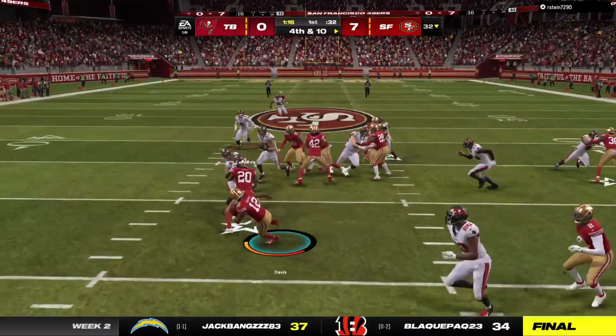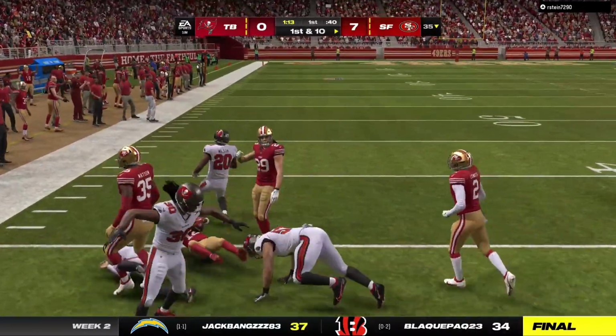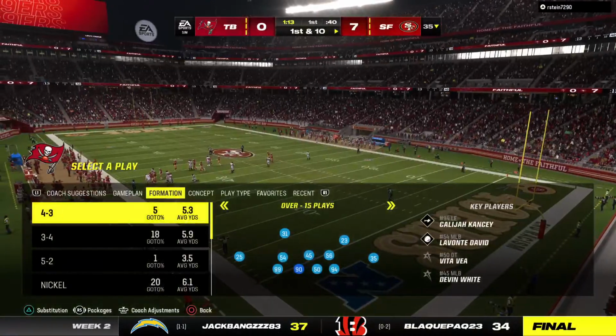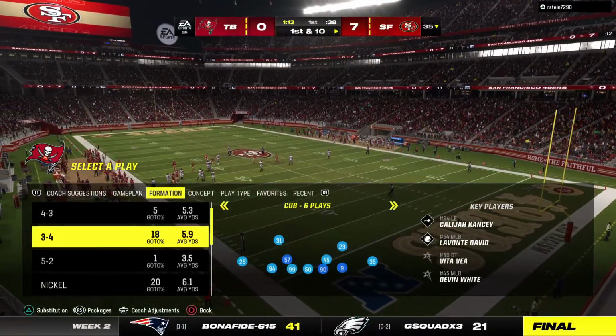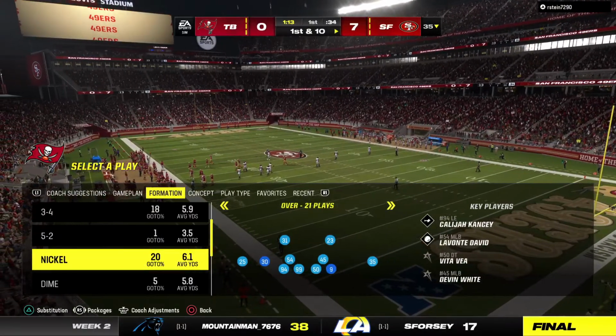Returnable here for Davis. Good blocking there, nearly sprung him. As it is, it'll go as a 19-yard return. And out will come the offense as they take over.